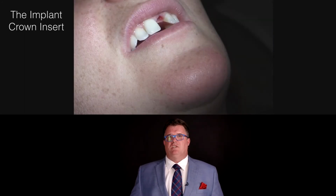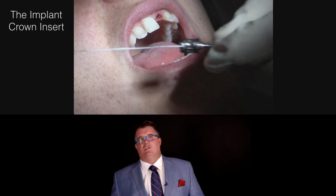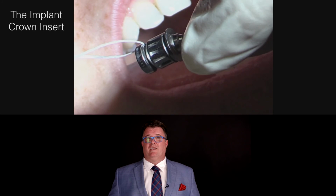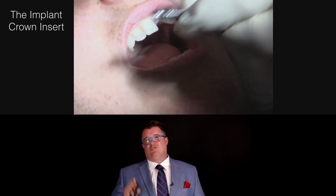So here you can see as the patient comes back, we have the floss threaded through so that the patient doesn't swallow it, which would make a real bad day, and in fact those are also very expensive, just joking.